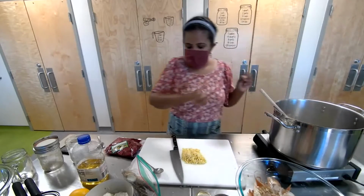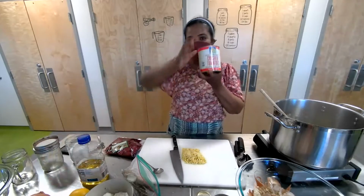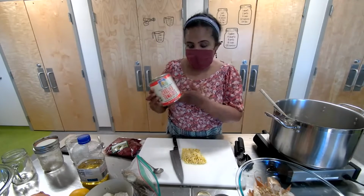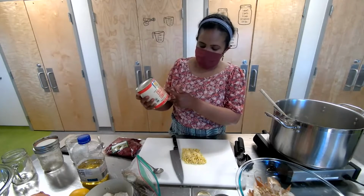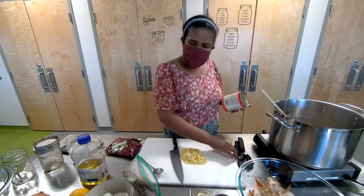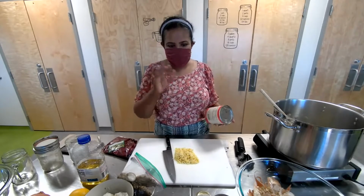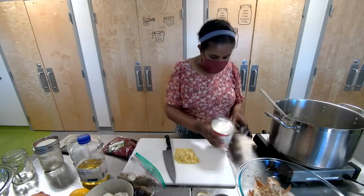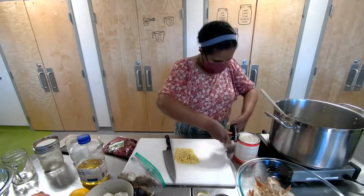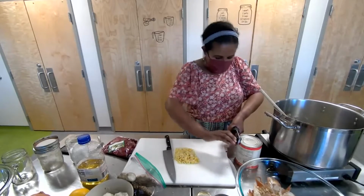Perfect. So we use crushed tomato. You can use this one, or you can use fresh tomato if you want to grind it at home yourself. But this is crushed tomato. You can use any brand. It's good to use crushed, not tomato sauce. The tomato sauce changes the flavor because it's very liquid. So this is good. We're going to use this one. I'm going to open it. I can do it if you need me to. No, it's good. Thank you.